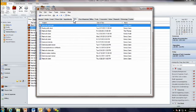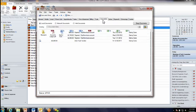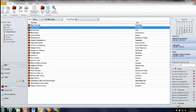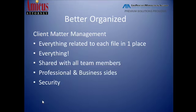Now, this isn't as powerful or comprehensive as Amicus Attorney, but all the basics are here. Here I can see all the emails to or from Janet Bailey, my client on this matter, phone calls I've had with her, any appointments that are in my Outlook calendar, tasks, time and expenses, billing and trust, and documents, all right inside of Outlook as well. So very powerful ability to organize your client matter files.